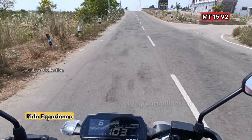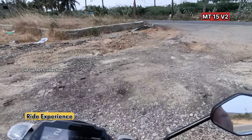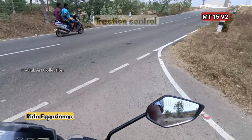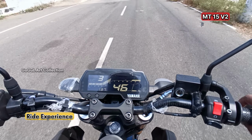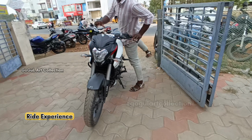The front and rear sections are wider as compared to the NS200. The handlebar is close to the rider, which is good for city traffic maneuvering conditions. And they have given a traction control system for new or beginner riders. Even experienced riders can use this MT15, guys.